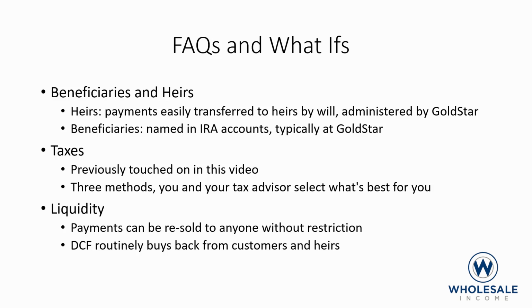Moving on to some of the other questions that folks typically have. What about beneficiaries and heirs? So we sell guaranteed period certain payments that pay to the purchaser or to their heirs. Heirs receive their payments from the decedent. If you were to pass away and pass this on to your kids, for example, your kids would work with Gold Star and simply present a will and a death certificate, and Gold Star re-registers the ownership of the payment stream in your kid's name if they are your heirs in your will.